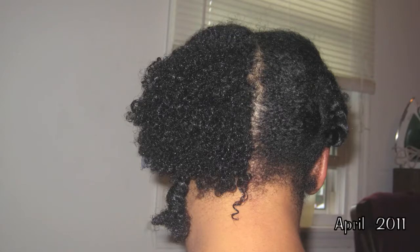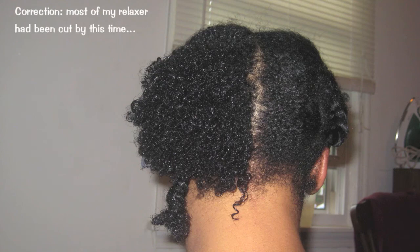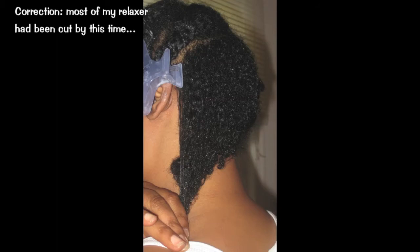And then here it's taken out, and you can see that my hair is a little bit longer than it was in March, towards the end of March, and it's just a month. So here it is wet. So you can see, you don't really see too much damage back here. For the most part, I had gotten to the point where I've clipped off most of my permed ends. And my hair at this point was almost completely natural, except for a couple pieces.